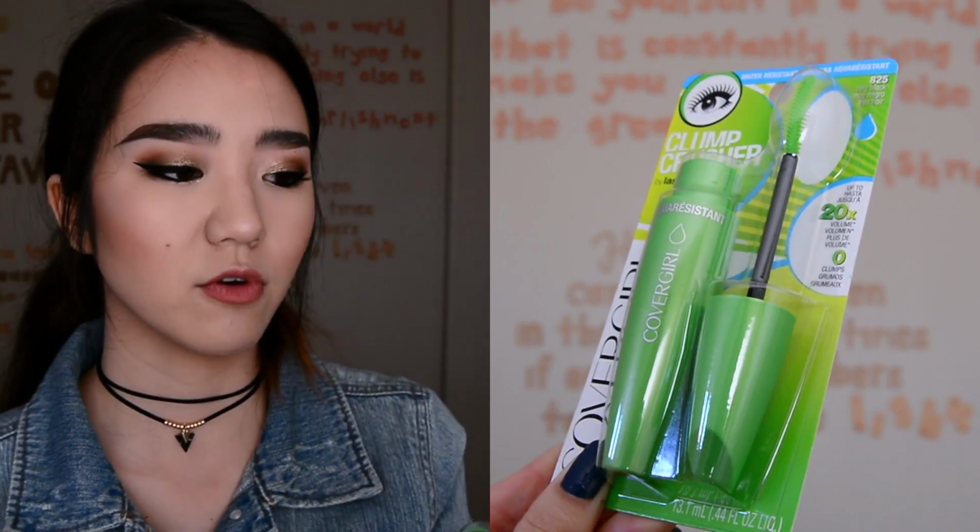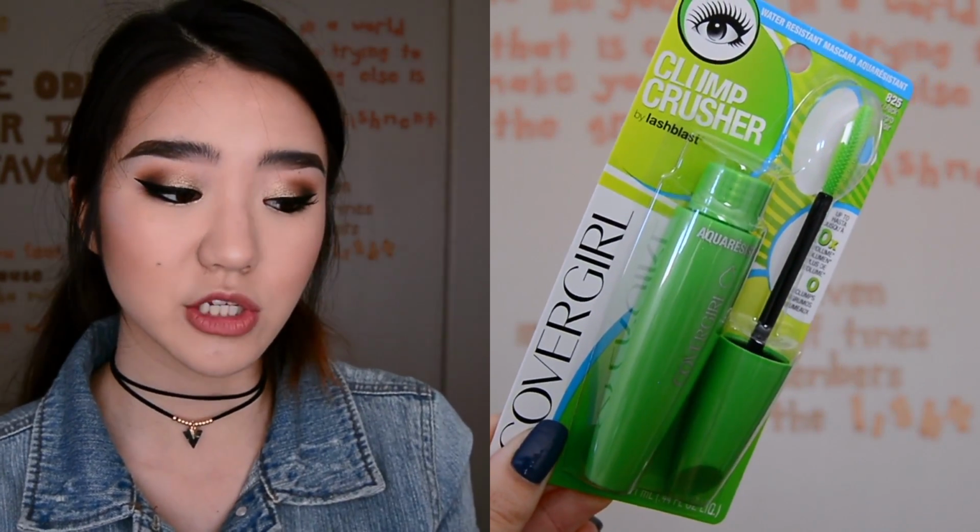The other one is another Emily recommendation that I just haven't picked up before. This is the Clump Crusher, again in the water resistant formula. She loves this for her lower lashes, which I will try it for, but I did want to see how it worked on my top lashes as well.